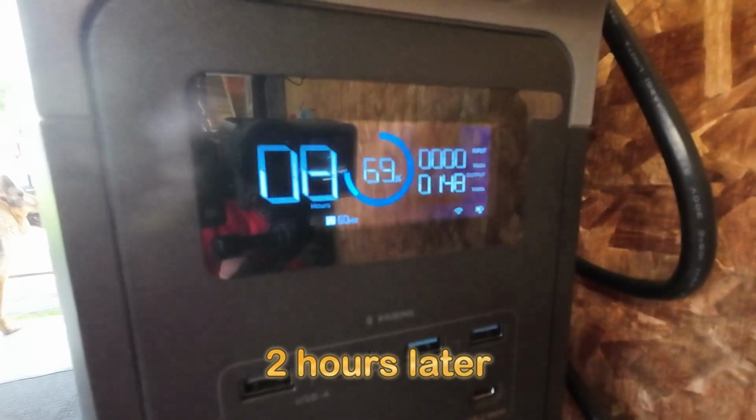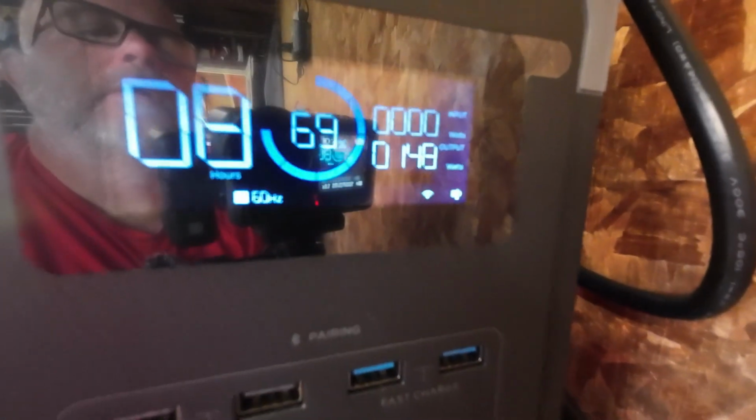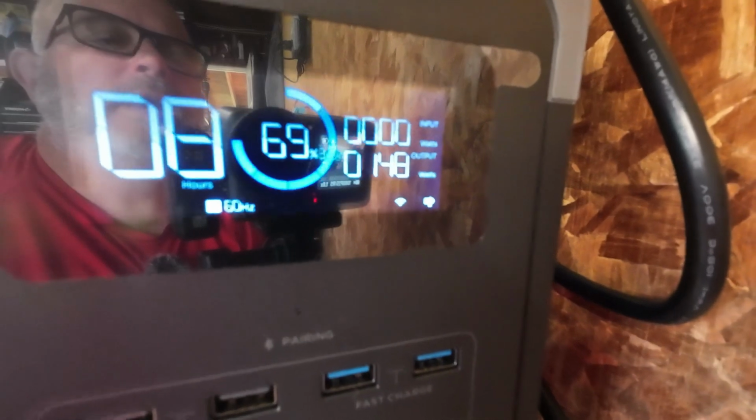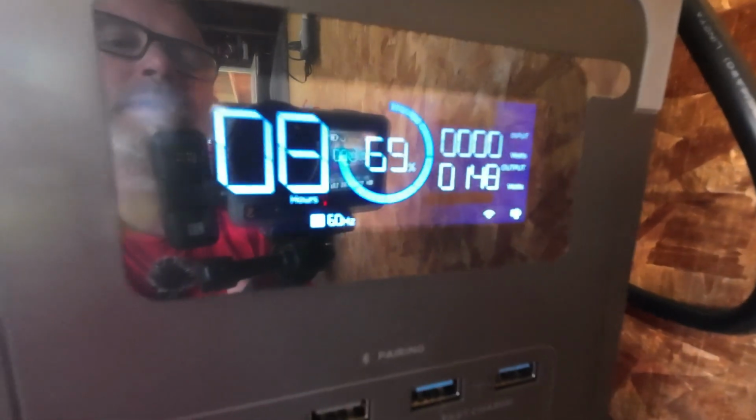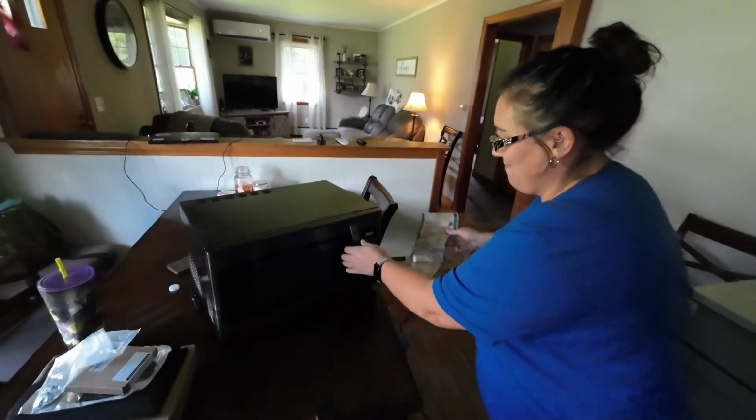The EcoFlow is showing that we're at 69%. We're currently drawing 148 watts and it says we got 8 hours to go. That's kind of crazy, don't you think? All right, let's abuse the system a little bit. We've moved the microwave onto the kitchen table and we got it plugged into the cord. And Angela is going to whip us up a bag of popcorn because who doesn't need popcorn during a power outage?